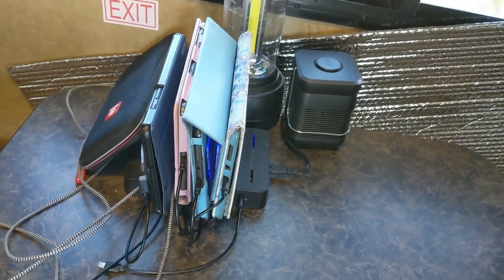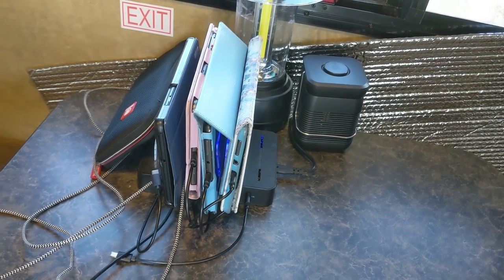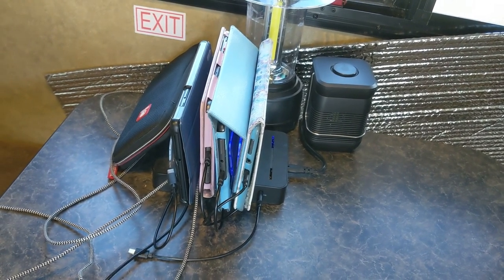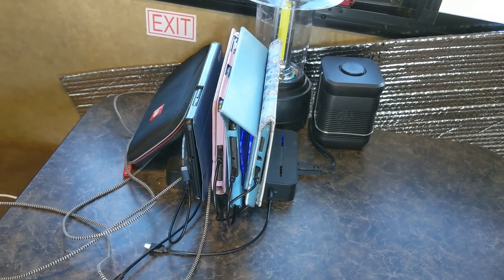We also have this multi-device charger that Lauren found on Amazon, which we hook into the inverter, and it's great because we can charge all of our kids' tablets and our phones and everything all at once, and that's a really good device that we picked up.